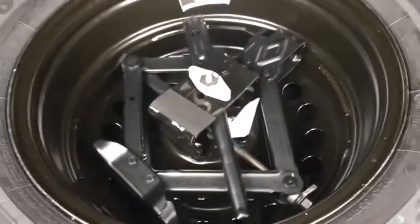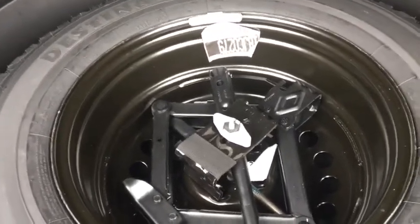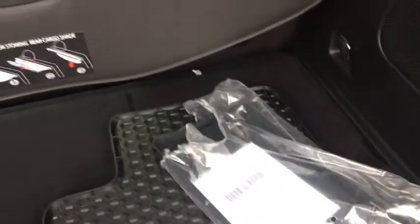God, what's that thing called? Oh man, brain fart. Your tire jack there. And there's even instructions on how to change a tire, which is pretty handy. In case you don't have internet or something. This is really cool as well.